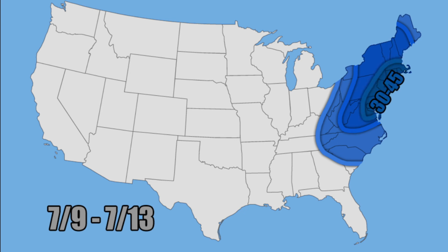Now, 30 to 45 mile per hour gusts, and this is your final layer here, and that would be anywhere from northeast Virginia to about all of Massachusetts, pretty much. So anywhere between there is where you could expect, especially if this stays offshore, you could expect 30 to 45 mile per hour wind speeds.